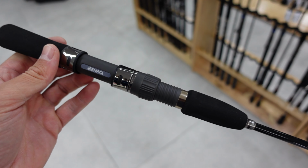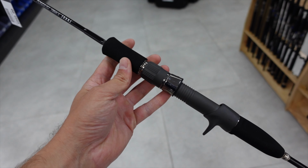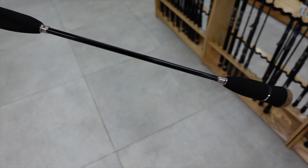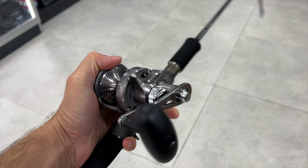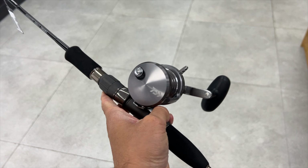Alright, next up in the Zenaq range is the Ikaris. Now, these are a jigging model, super popular. These are probably one of the most popular jigging rods that we sell in the higher end bracket. But they're available in overhead and in spin. We carry them in the PE3 models, so pretty much for any demersal jigging, light tackle jigging, these things are probably one of the best rods going. So they've got the overhead there. These match really good with like a Saltiga 15H or a Saltiga LD10, LD15. They're perfect for it.